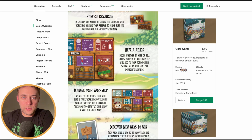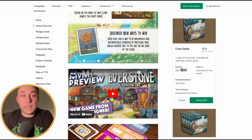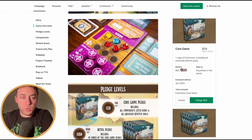Harvesting resources. You only have a certain amount of space to hold resources, so there's a resource management limit. Decide on whether to keep or sell relics you repair. Yeah, there we go. Selling relics will give you immediate rewards. Okay, and every relic you take takes up a spot, so you can't use that action anymore. I like that as a potential thing. Each relic has a way to be discovered and automatically repaired by matching your rolled harvest dice to the dice in the back of the card. Cool, okay. So there's a way to shortcut it too.